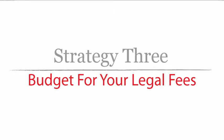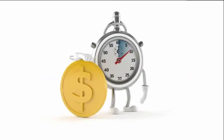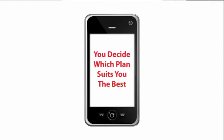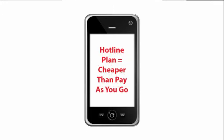Strategy 3. Budget for your legal fees on an annual basis. Most lawyers will charge on an hourly rate, but the hourly rate is the single biggest cause of clients blowing their budget. So as a Hotline member, we don't charge you using an hourly rate. Think of the Legal Hotline like a mobile phone plan. You decide in advance which plan suits you best based upon the number of hours of legal advice you may need during the year and the cost of each plan. By getting a plan, we are able to offer you a significant discount on the traditional pay-as-you-go hourly rate.